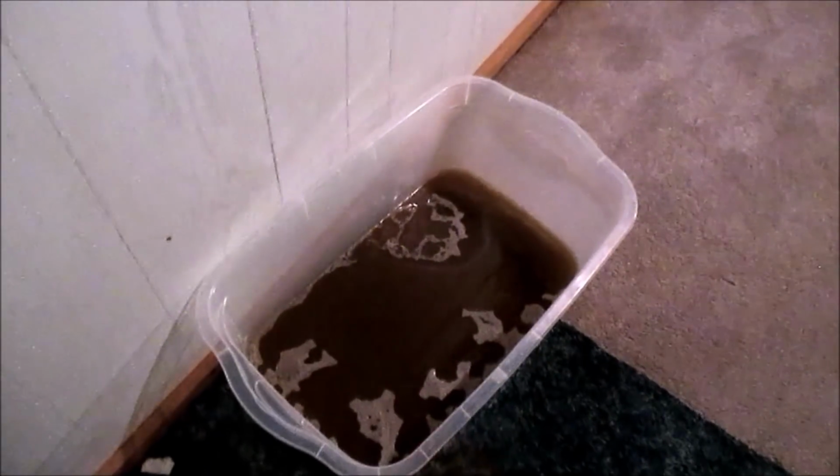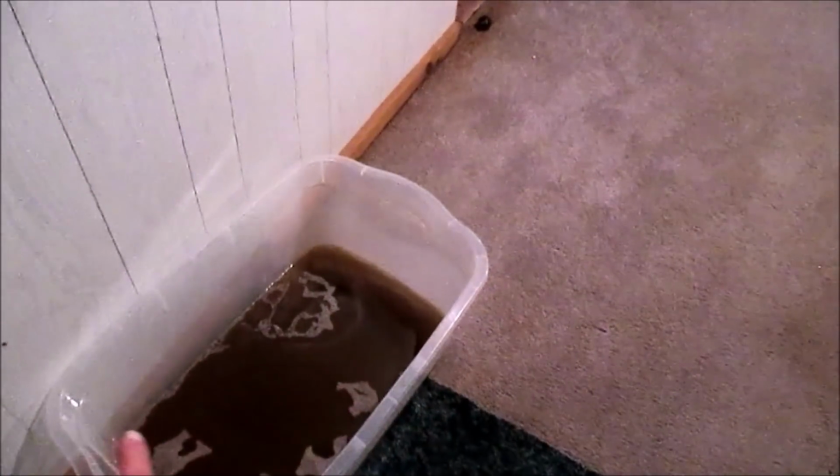And that's the color of the water. That was something. I used my carpet steamer to suck up the water, and I emptied out like 3 or 4 buckets this full of water from the rugs, and I still need to make more passes so it doesn't get moldy down here.